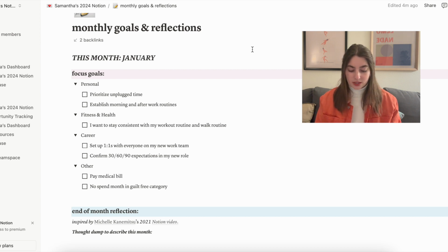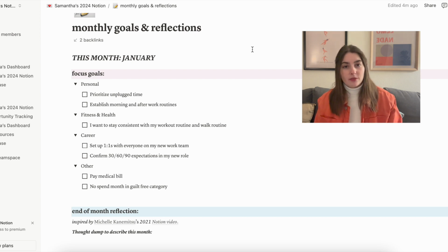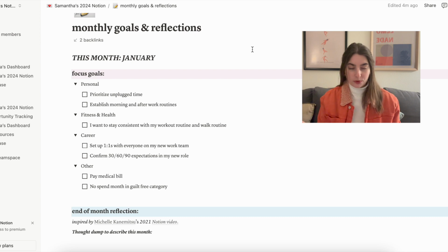And then I also would like to establish a morning and after work routine. My employer is now having us be in office 4 days a week instead of the 3 days a week that we were last year. Definitely a routine girly, and having that sense of normalcy is really important to me. And when I'm not in routine, it just kind of messes with my whole day.